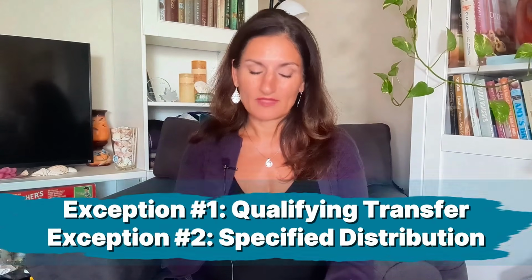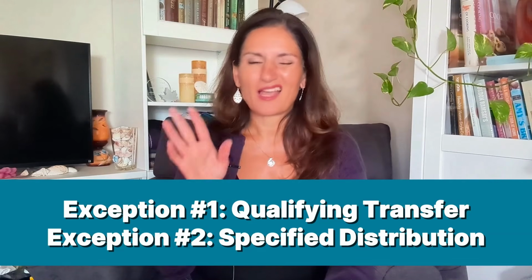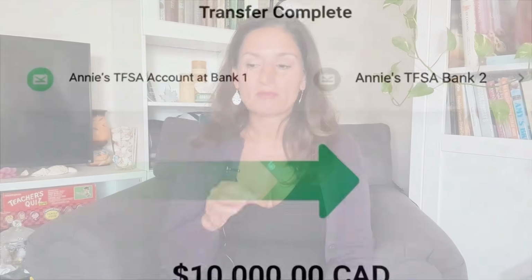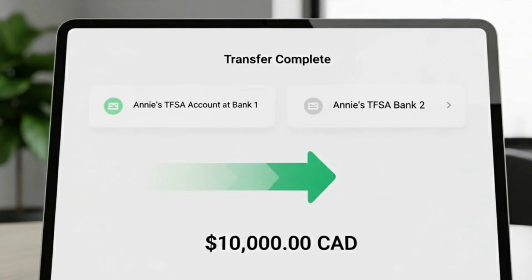So for tip number 3, the withdrawals get added back to your contribution room in the next year. There are 2 exceptions: the qualifying transfer and specified distribution. Let me break that down into everyday language for you. Qualifying transfer, that's technical lingo. That basically means if I transfer money from this TFSA account at this bank over to my other TFSA account at this other bank, that's a qualifying transfer and doesn't impact your contribution room, okay?